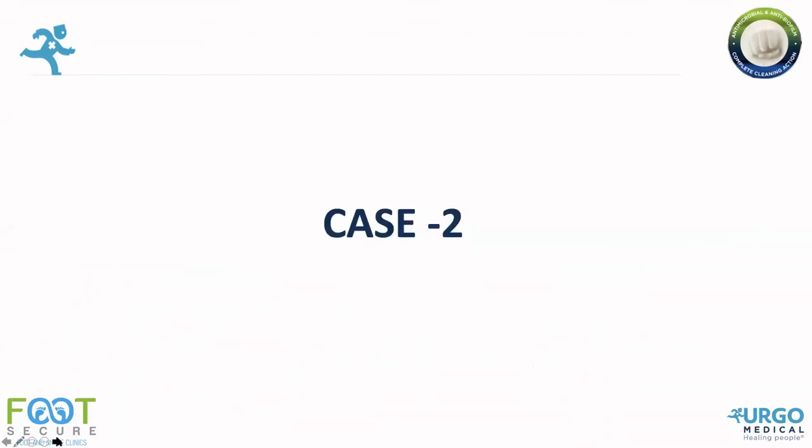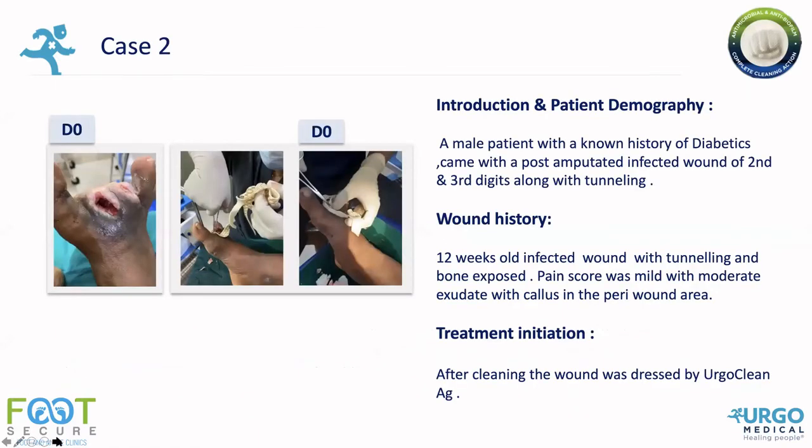Case two was an interesting case. Again, there was a male patient with a history of diabetes who came in with a post-amputation infected wound of the second and third digits along with tunneling. There was bone exposed, and the pain score was mild, and there was huge exudate that we could see. There was callus in the peri-wound area on the plantar aspect of the foot, and you can see there was macerated skin in the peri-wound area.